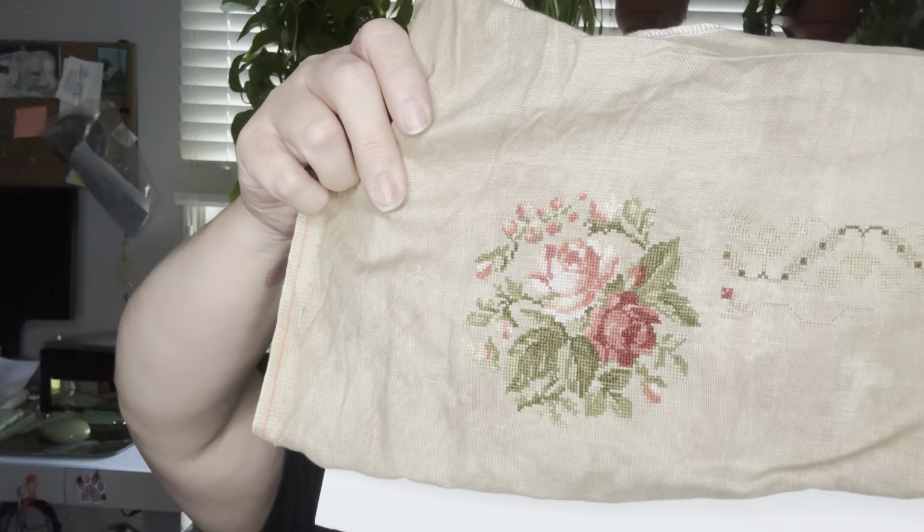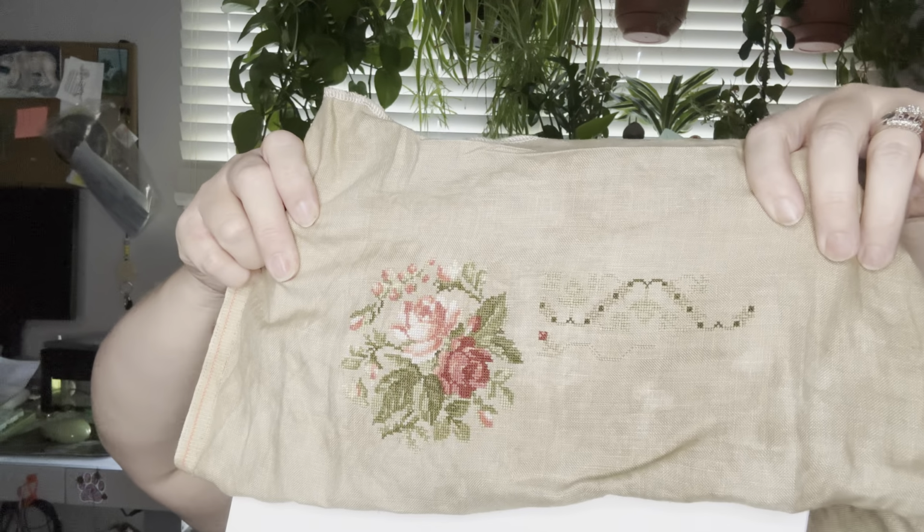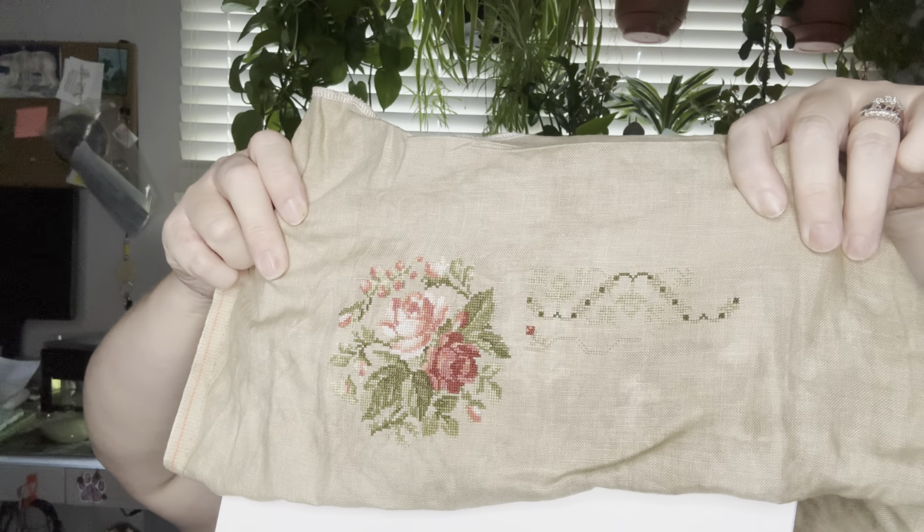This is 40 count Athos from Tropical Stitches with the called for DMC. So it's beautiful and probably should be a June finish if I would just focus on it.